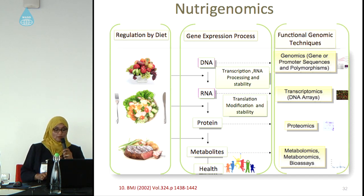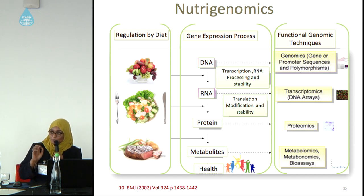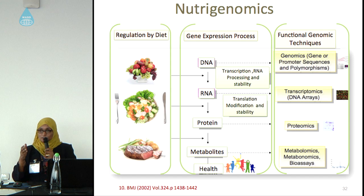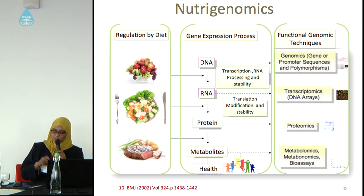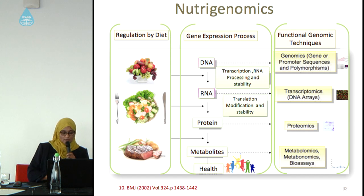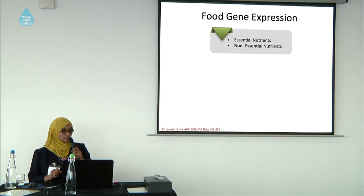And if we think about this, actually, if we treat every patient as an individual patient, it will help a lot, because every person, we are 99% equal in our DNA sequence, but 0.1% we are different. So it makes a big difference even in the economic calculations. So here we have food and gene expression.